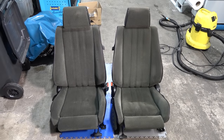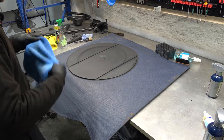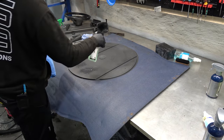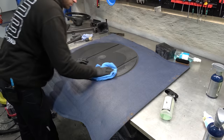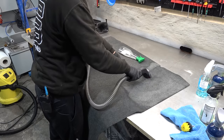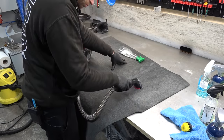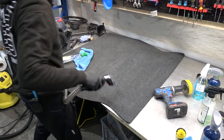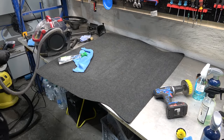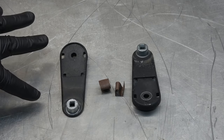Both seats done, and we have mint looking seats. This is the trunk mat. Gonna give that a quick clean as well. Looking fresh. Now we're gonna focus on some small details.